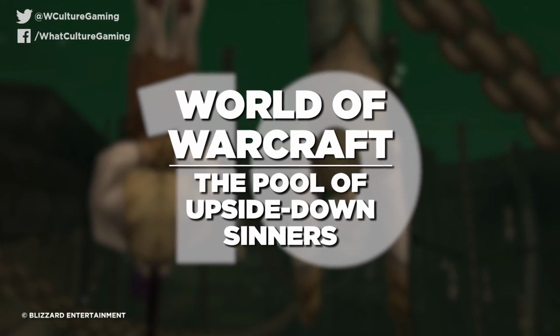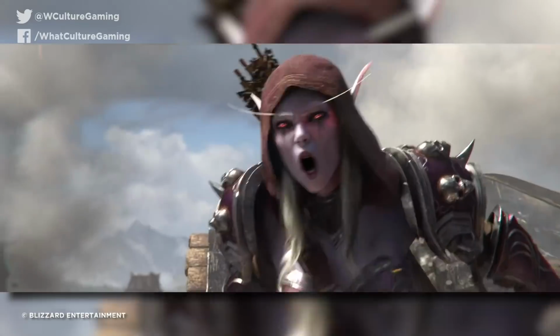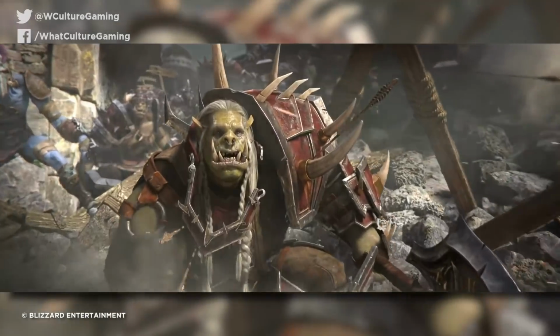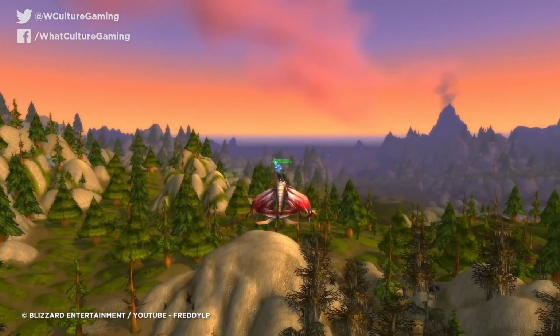Number 10. World of Warcraft, the Pool of Upside Down Sinners. Opening the list is World of Warcraft. The world of Azeroth needs no introduction. Millions of players have explored thousands of digital square miles through the years. You'd think the entire place would have been mapped out by now, but for very diligent players, there were still secrets to be found.